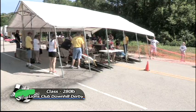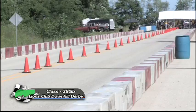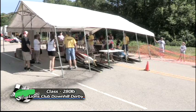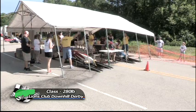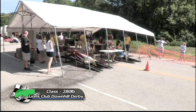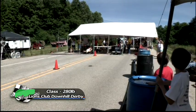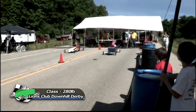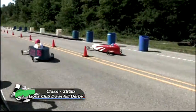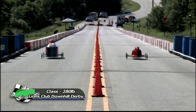But again, Gracie Filler in 05 is in lane 1, and Riley Smith in lane 2. He's already gone down the track, obviously, and ready to go. Everybody's ready. 352 and 05 are the car numbers. Good start. Yeah, nice start. Filler had a slight lead. Looks like she's pulling away a little bit so far.